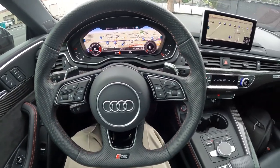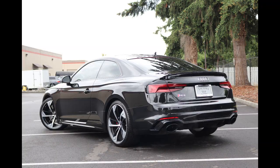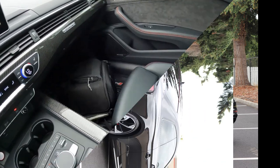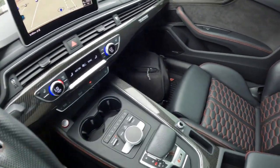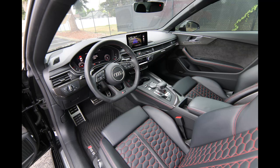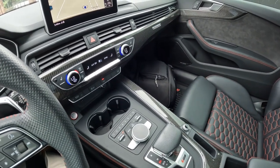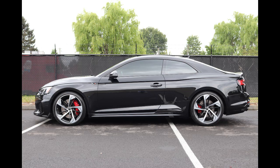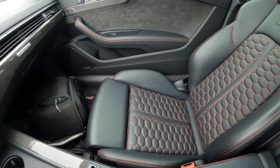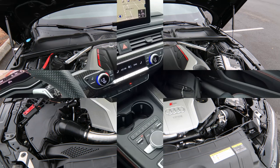Welcome! Today we're going to talk about this absolutely beautiful 2019 Audi RS5 that we have for sale. This is a beautiful version of Audi's performance coupe based off the S5. The RS5 takes things up another notch, more power, more aggressive styling. And for 2019, I guess they have a new engine. Not so new in 2024, but before they used to put a V8 in the RS5. But for 2019, it got a new twin turbo V6 pumping out 444 horsepower.